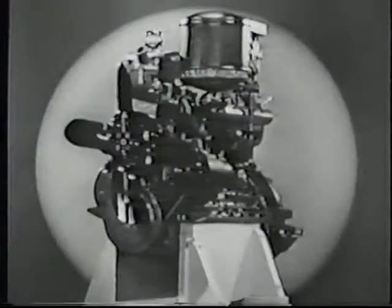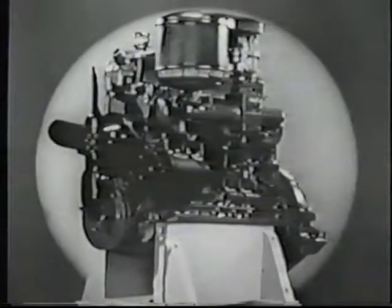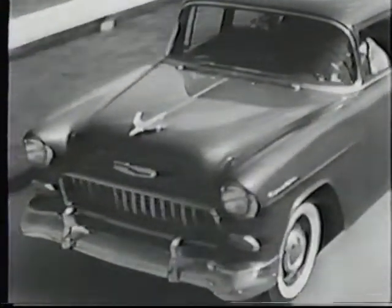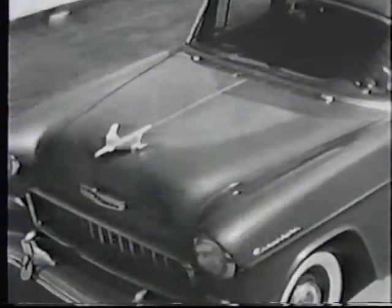Its power mate, the new Blue Flame 123. Its peak efficiency design makes this the economy-rated engine of the year. All these engines offer years-ahead benefits from their advanced features design.